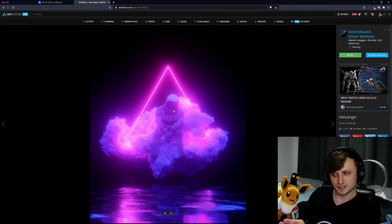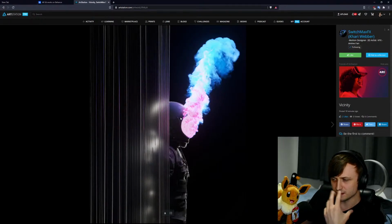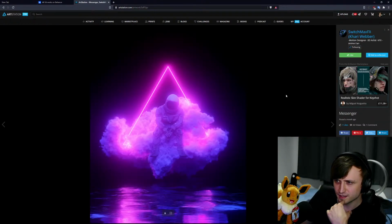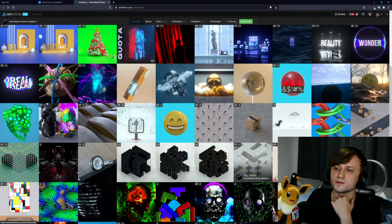Messenger. Oh, I see. So is this the same model from this one here? Vicinity. I see the spaceship helmet going on. I like it. It's a good reuse if it is. Love the kind of smoke effects going on. Again, Redshift. I like this. There's a good variety.